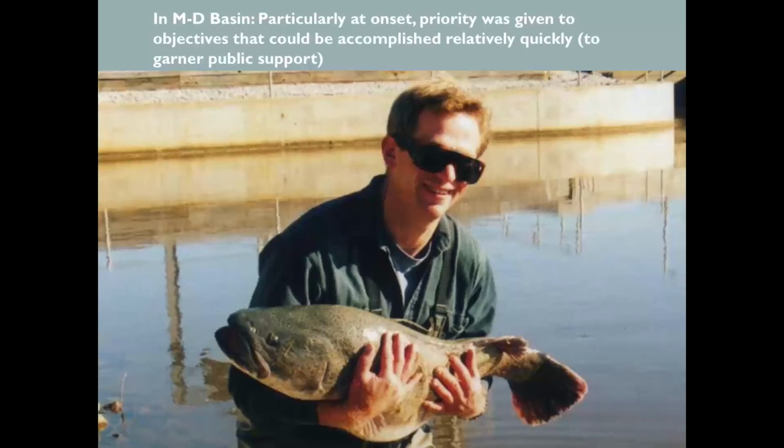Here's a picture of Lindsay White, who's one of the authors of the chapter, with the Murray cod there, which he dutifully put back in the river after he held it.